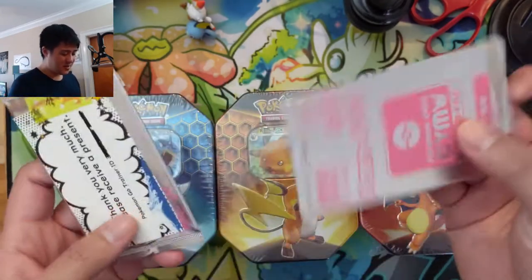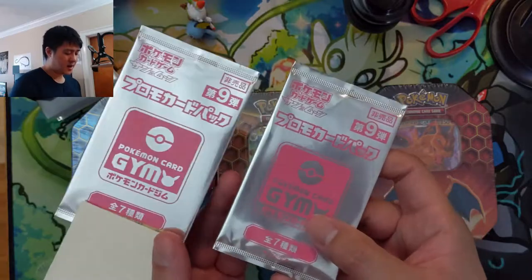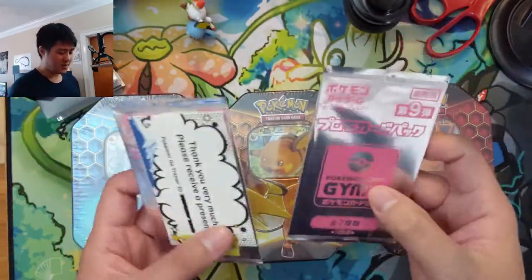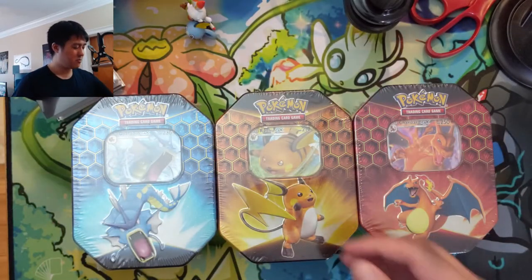And then they included these, I have no idea what these are. I'm gonna guess that these are kind of like Pop Series. Feels like there's only gonna be one card inside. So at the end, we'll open these just to see what's inside. But let's take a look at those crazy promos.